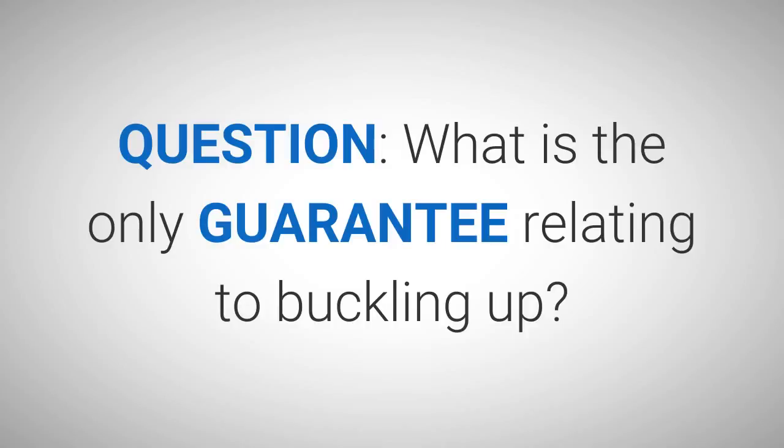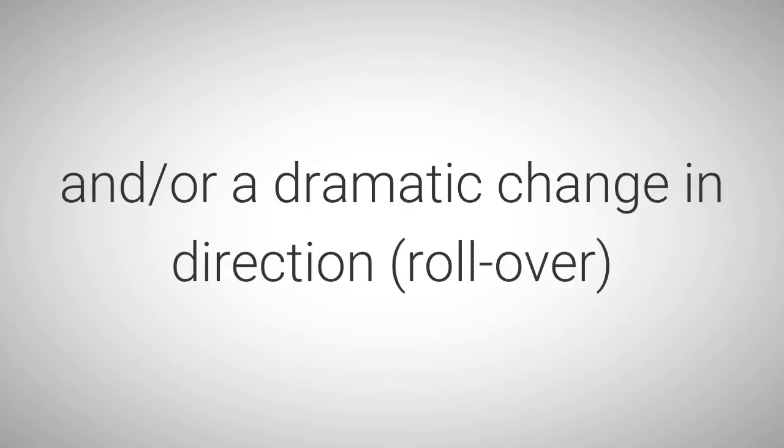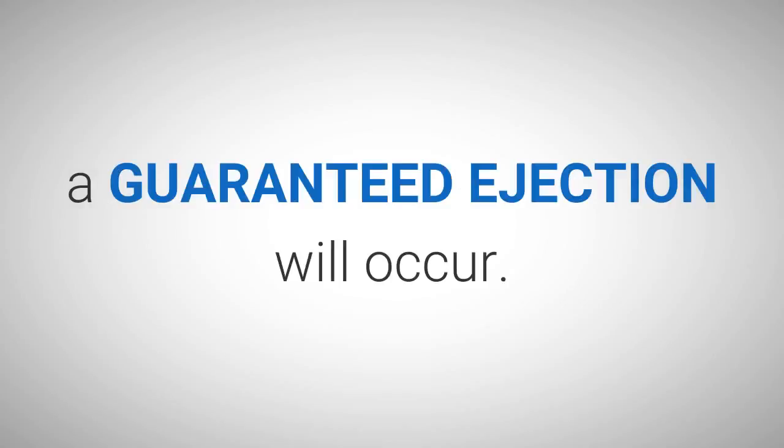Question: what is the only guarantee relating to buckling up? Answer: if a vehicle occupant is not buckled up and that vehicle comes to a sudden stop and or dramatic change in direction or rollover, a guaranteed ejection will occur.